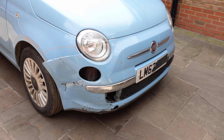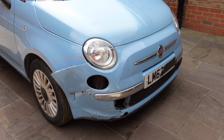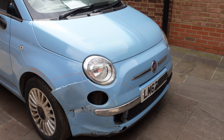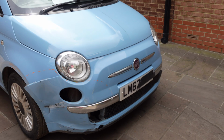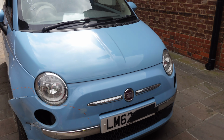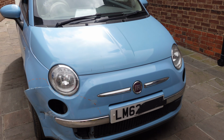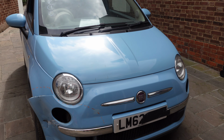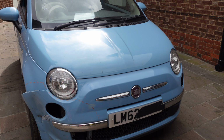Just need to pop the bonnet, and we'll show you under the bonnet. You've seen under the bonnet in the pictures, the engine's filthy. But let's pop the bonnet and give you a little look at something else I spotted in the video. I'm not sure if I mentioned it when we were going through it on the auction itself, but I did spot it myself, and had a look at it yesterday and saw it as well. So let me just pop the bonnet and I'll show you what I mean.